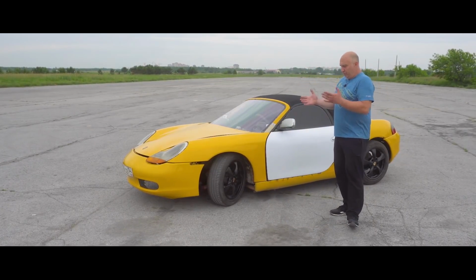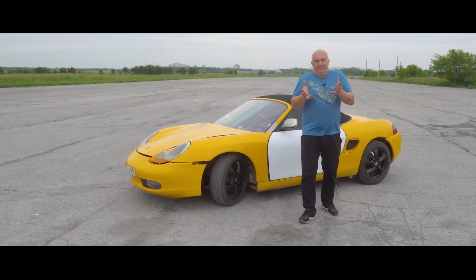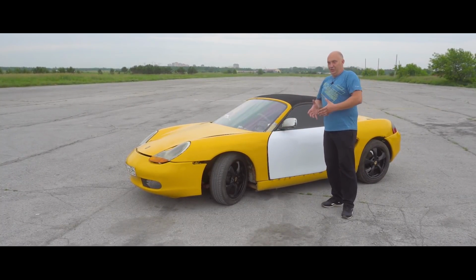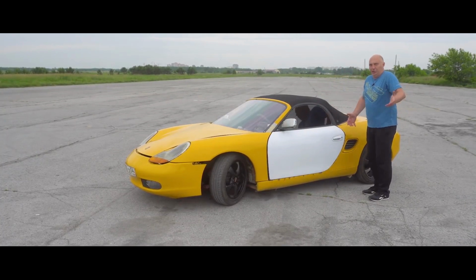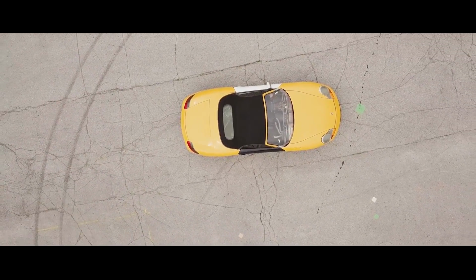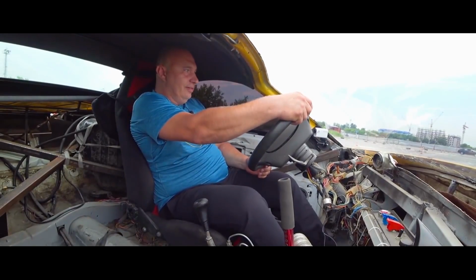We already had to do some slight toe adjustments to try to get rid of that screeching noise we heard on the way here. The point is that we had to do some fine-tuning prior to going out and having fun. Anyway, so we've dialed it in a bit. Now let's go see how this thing behaves and try to get a feel for its driving dynamics. Let's do this. All right, let's do this.